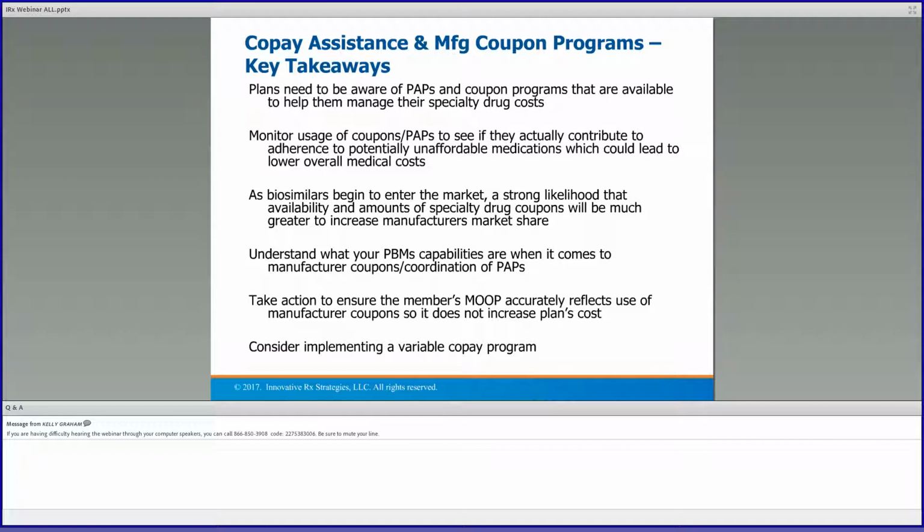Yeah, the retail coupons are a little more difficult. That's hard to keep track of. That's why we gave you some plan design changes to help minimize the use of those. That's more difficult because it's more of the coordination behind the scenes between the retail pharmacy and the pharmaceutical manufacturer, which makes it difficult for either the PBM or the client to keep track of. But if you implement certain plan designs, you don't have to worry about that, because it's going to penalize a member for using that coupon.